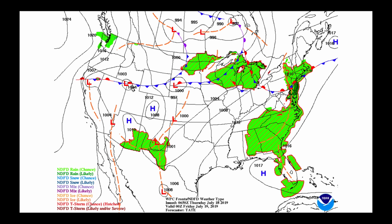Well, there is some relief coming from this heat, and it's going to be coming in the form of a couple of fronts that will be sneaking through, followed by higher atmospheric pressure pushing into this area. But in the meantime, scattered showers and thunderstorms over the southeast today, and we're still watching parts of the north central United States getting into the Great Lakes states for more severe weather today.